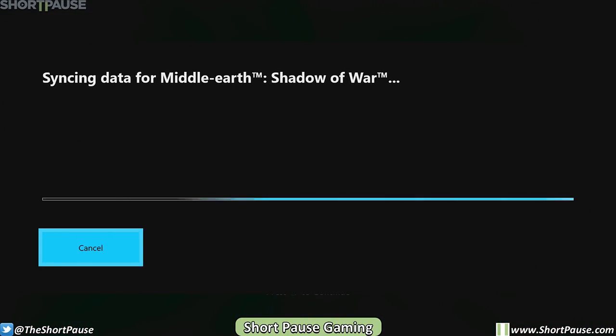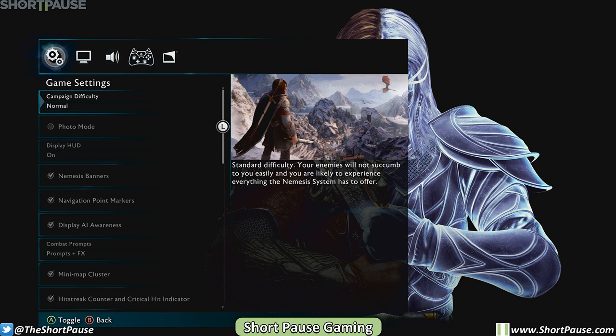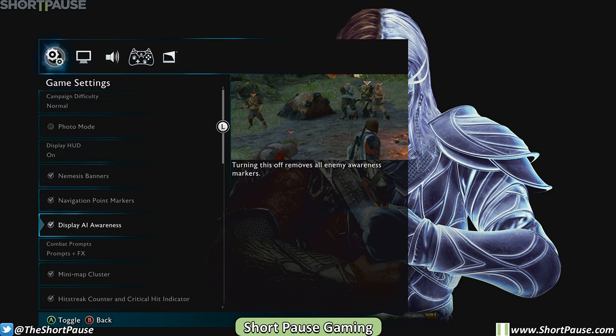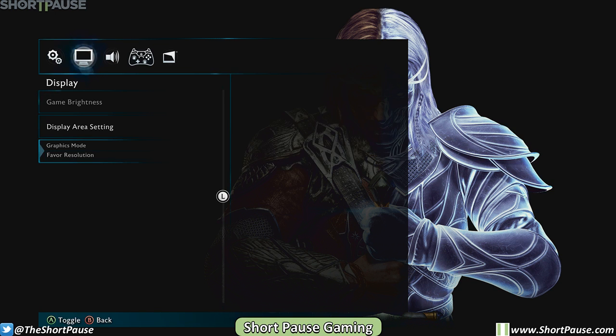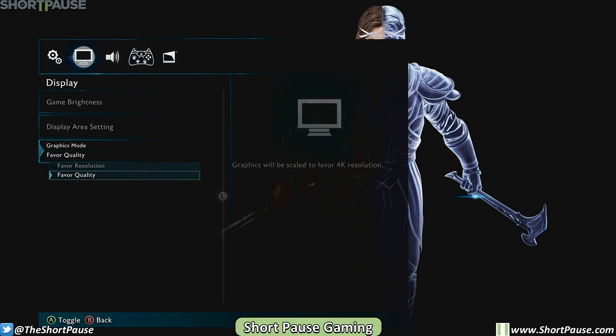Need to continue, sync everything up. Let's go options. Let's see what we have here. Settings. Display. Graphics mode. Favor resolution. Favor quality. Graphics will be scaled to favor quality over 4K resolution. Graphics will be scaled to favor 4K resolution.